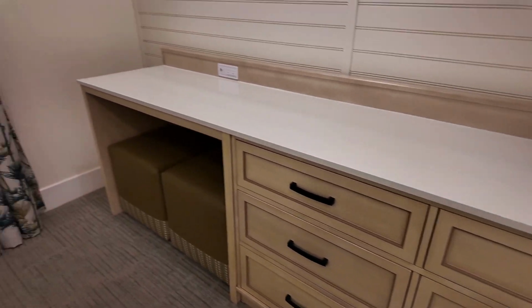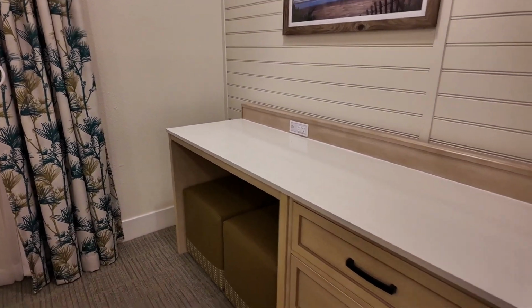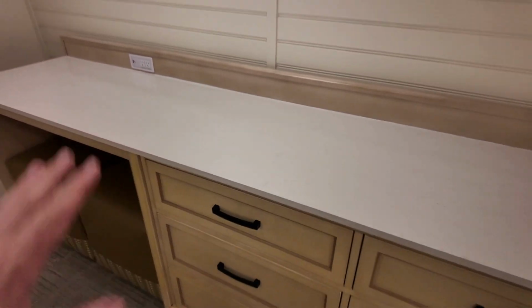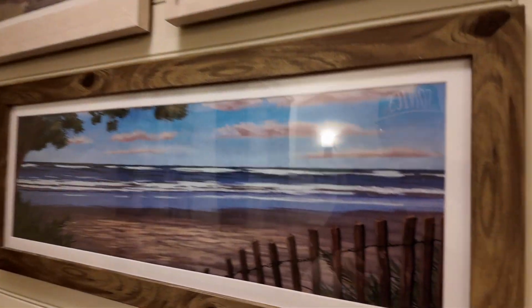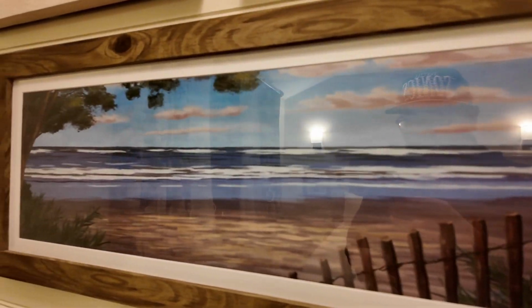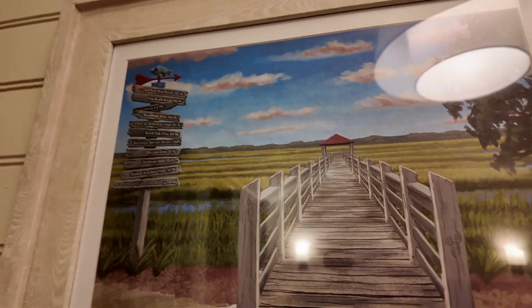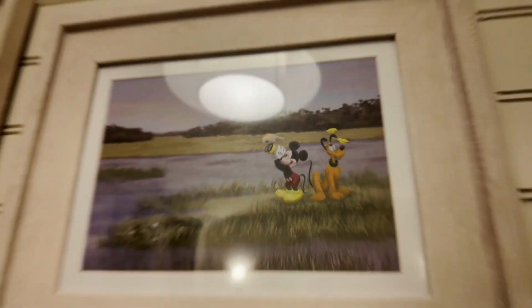Lots of places to sit, chairs for you to pull out, do your makeup, get yourself ready for the day. Let's again look at some of these drawers. Just tons of space for you to unpack and unwind. Again, you got lots of just beautiful artwork on the walls. Pictures that are artist recreation of Hilton Head Resort. And of course, you got Mickey and Pluto just enjoying themselves.